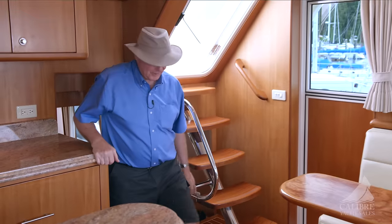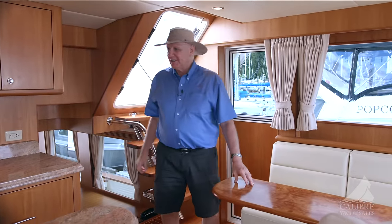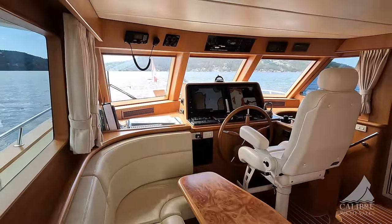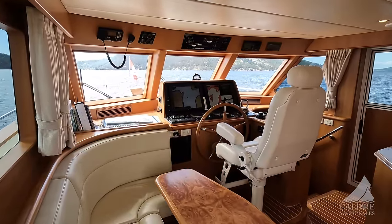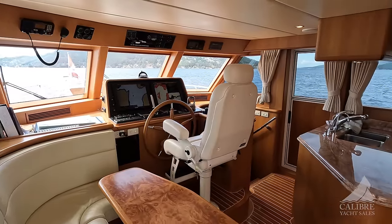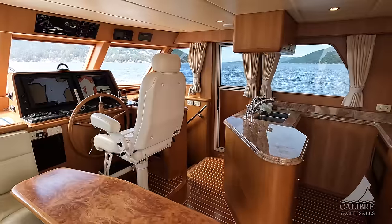Hey folks, here we are in the pilot house, and I really like this layout. I like the idea of the galley and the dining area being up here in the pilot house. And the reason I do is because when you're underway, the skipper's not on his own. He can have his friends and family gather right here in this area.